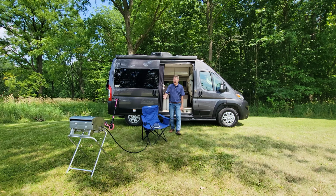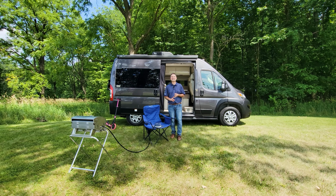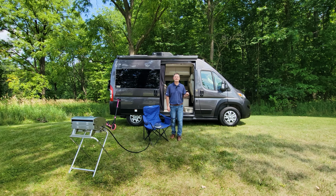So whether you are ready to go it alone, with your spouse, or travel with friends, the 2024 Scope 18M is an excellent way to see it all.